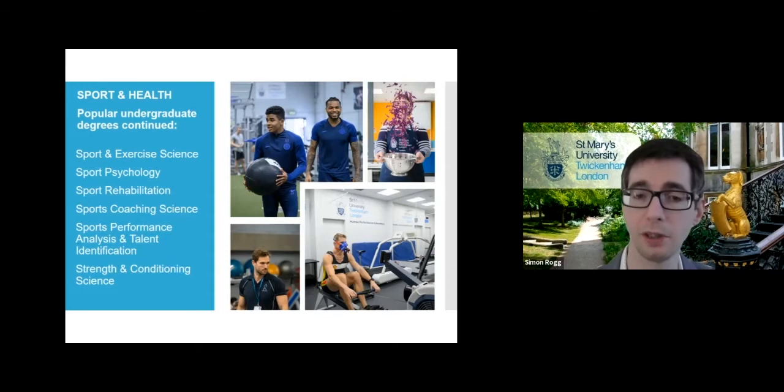We have a very specialist program in sports performance analysis and talent identification as well. This is one of our 2-year degree programs. Students will come and study the foundations of sports performance analysis. So you will learn about different techniques and different software and technology for sports performance analysis. And then on the 2nd year of the degree, students can do a full season or a full year internship with a sports club or organization.